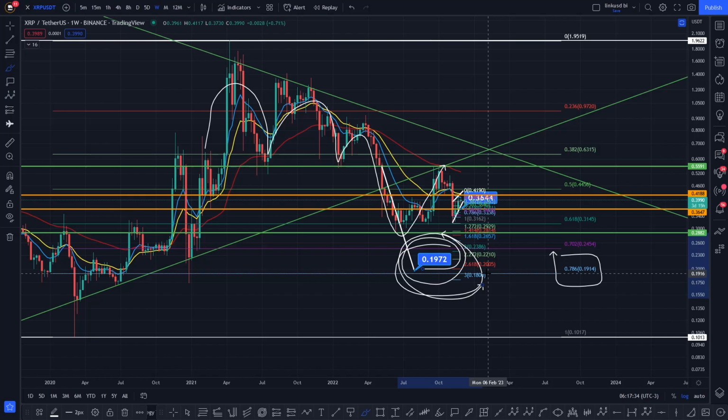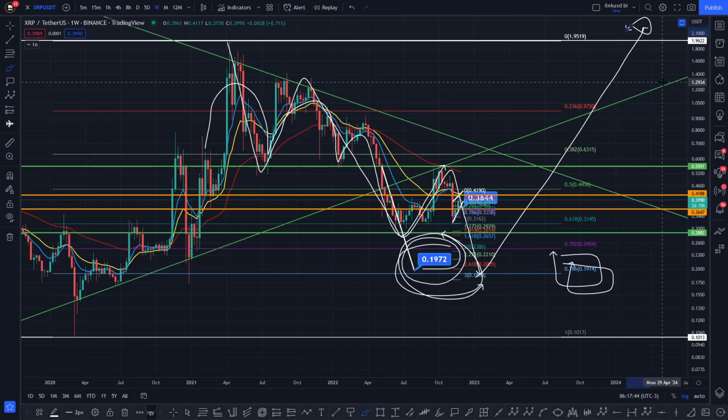And I think that could be a correction where you've got these 5 waves down. Let me show you. 1, 2, big 3, this was a 4, and you're looking at a final 5th wave down to the 786 where you get the bounce and you're out of there for XRP, and a big wave 3 as a possible scenario going forward for XRP.